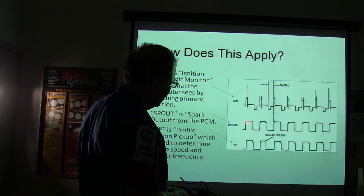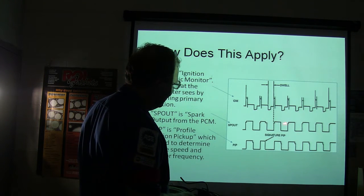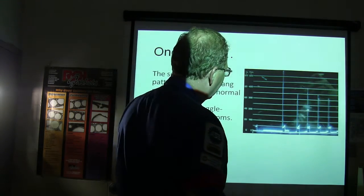Now look at these right here. See how they've got a little bite taken out of that corner? That has to do with how it's changing the timing and all that in your signature pip right there.